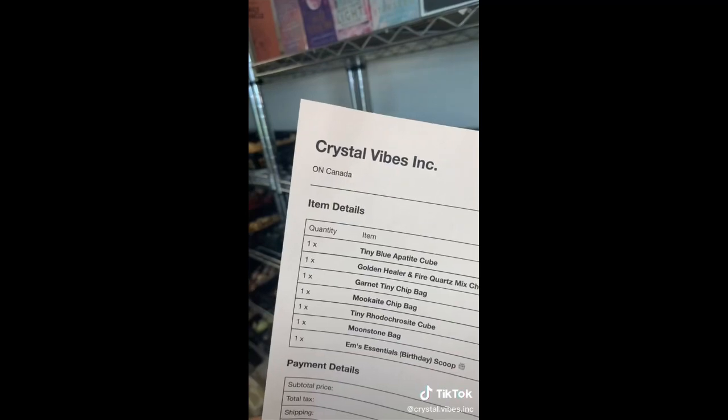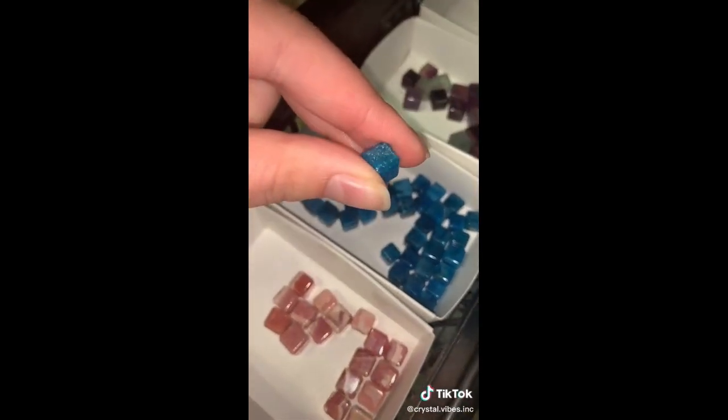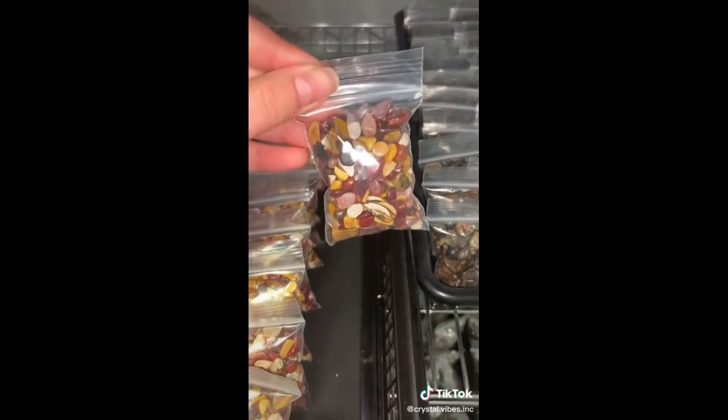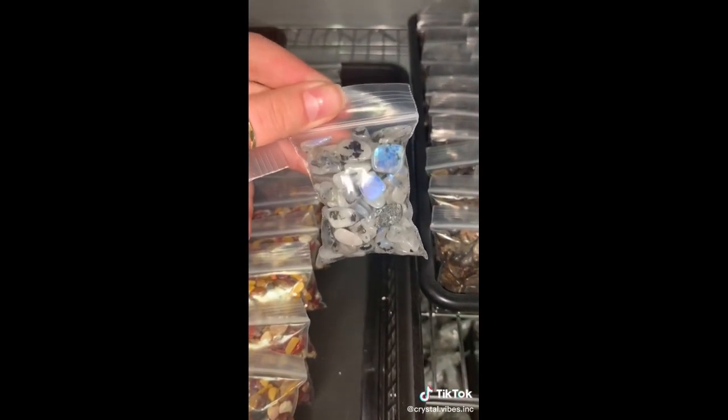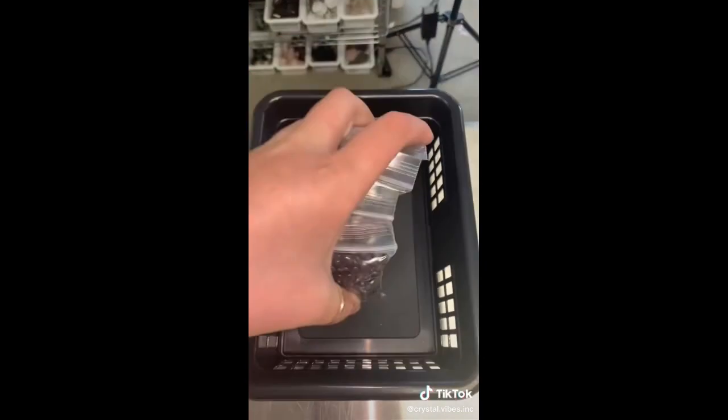And it is finally time to start pulling, packing, and shipping all the May 27th orders. Starting with Lauren. Lauren got 2 tiny cubes, 1 rhodochrosite and 1 blue apatite. A moonkite chip baggie and a moonstone chip baggie. These are great for gridding. A tiny garnet bag. And my favorite chip baggie right now, which is the half fire quartz, half golden healer chip bag.